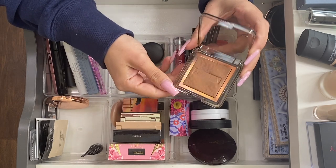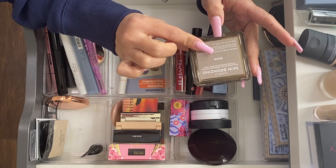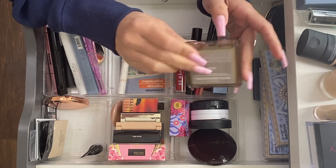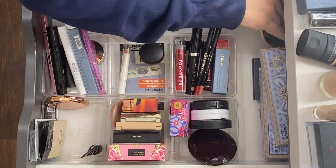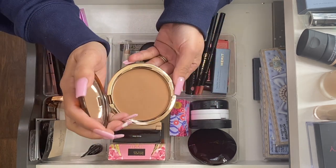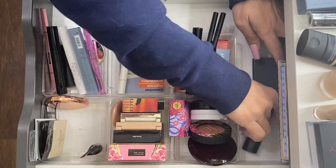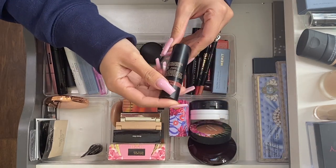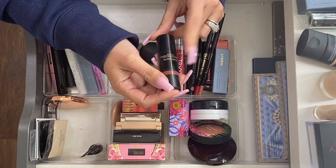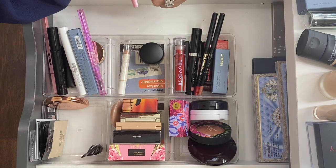By Nabla, I love this thing. This is the skin bronzing. The shade is Dune. Really enjoy that one. The other one that I had in here is the Bronze Goddess by Estee Lauder. Did really, really like this one too. And then I had a cream one, which was the Sunkissed shade from Nudies, Nude Sticks. I love these. I really enjoy them.